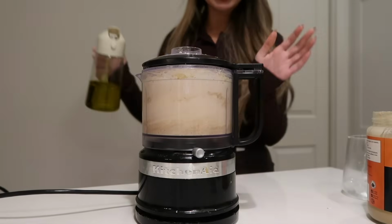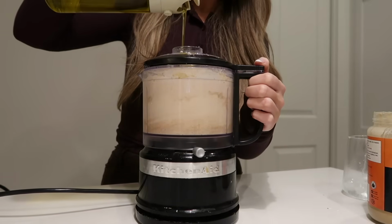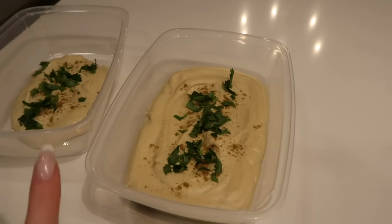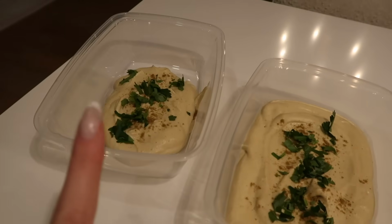The last step is to blend in some olive oil while you're mixing it. Look at how creamy and delicious that is. Perfect every single time. This is the finished product. I just sprinkled a little cumin and parsley on top. This is for my sister.